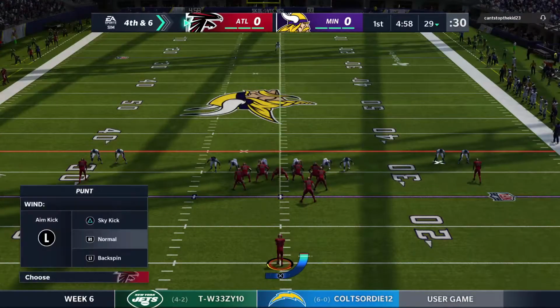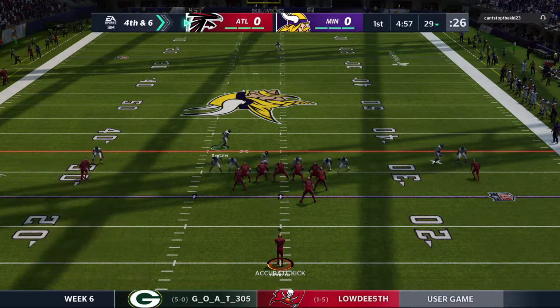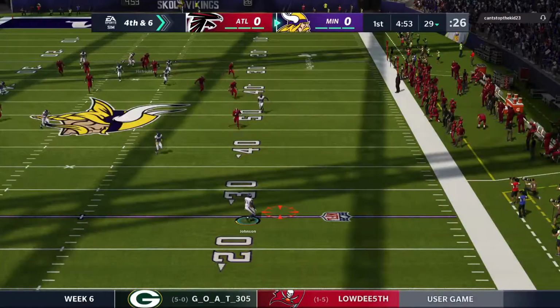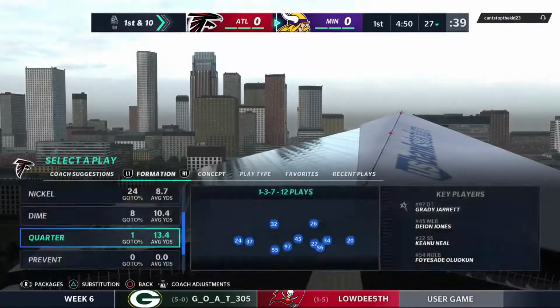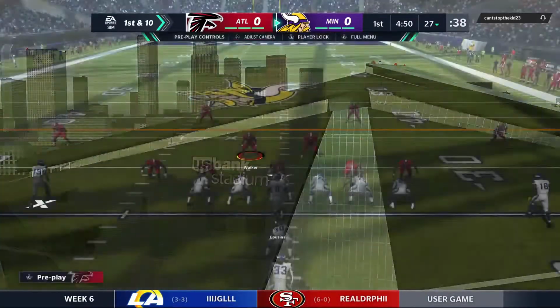On fourth down, the Falcons trot out the rookie punter from Syracuse, Sterling Hoffrichter. He'll kick it away after a 3 and out on the opening drive of the game. That'll be a 41-yard punt, just 1 yard on the return. And the Vikings will take over here, 1st and 10.